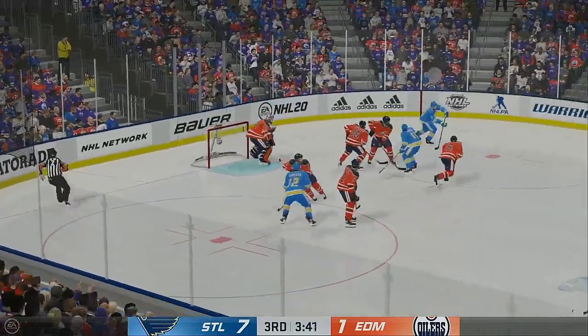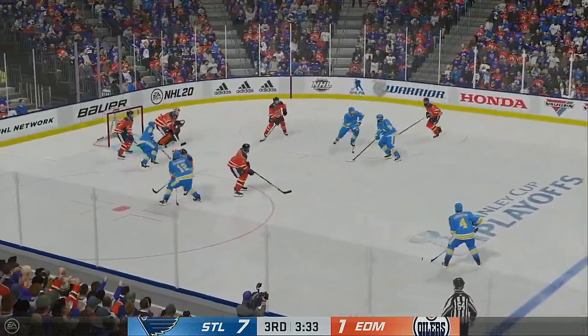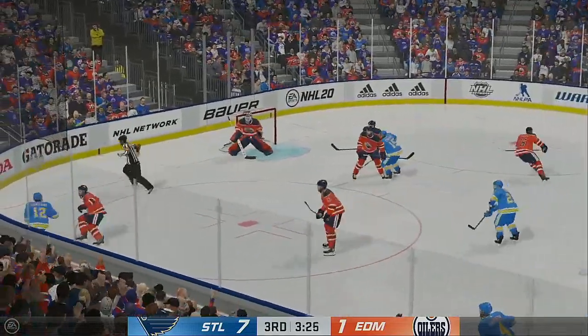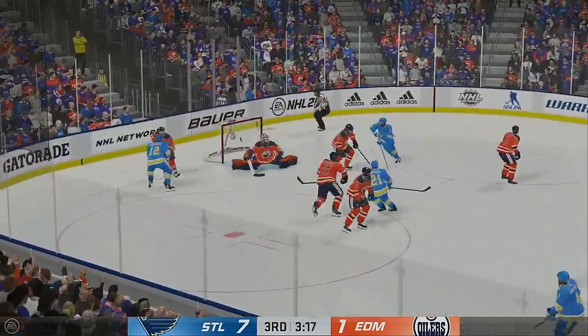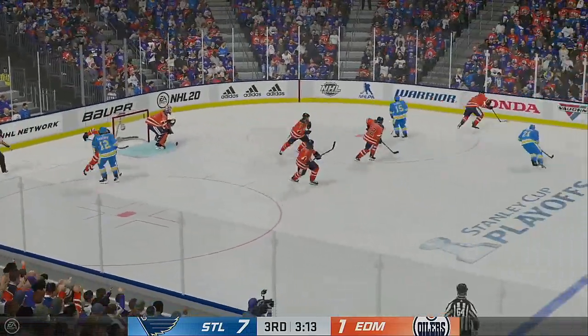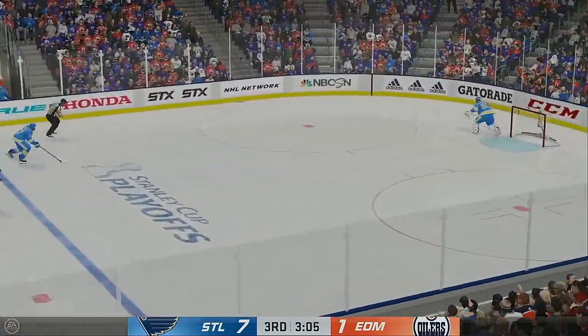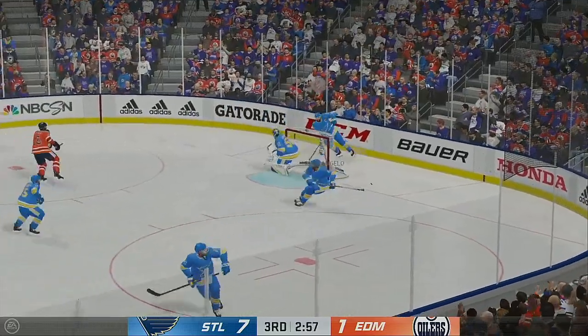Bozak's taking the puck behind the net. And now he moves it quickly to Pietrangelo. A chance in front. Here he is on the backhand. Edmonton's gained possession along the boards. Takes a shot. Couldn't light the lamp on that. What a chance. Sometimes the puck just doesn't go where you want to finish it. He makes a good shot, but he can't capitalize.